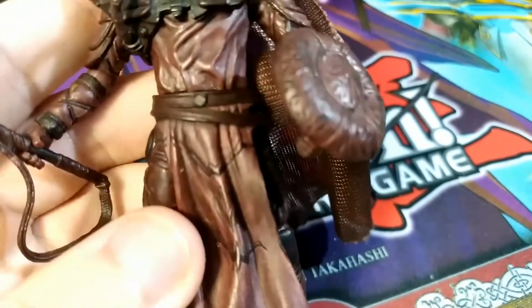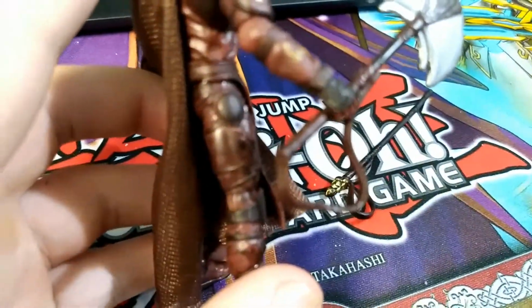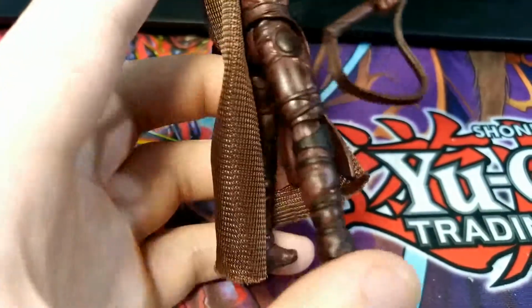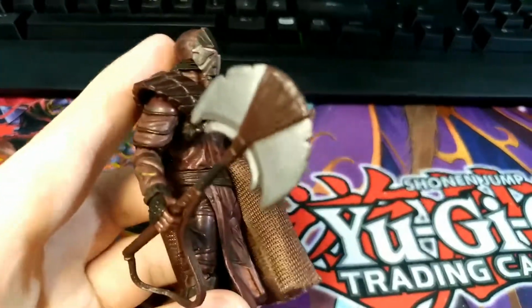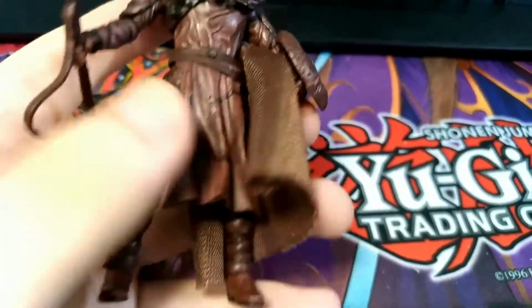Got the belt there, which not too much going on there. Got the little loincloth thing made of a pretty pliable plastic, so it doesn't really hinder any movement, which is good. Got some more armor, straps and whatnot. Got some black wash all over the figure to bring out the details, which is awesome. You don't get too much black washing anymore on figures. And then the boots. So yeah, pretty cool looking figure.